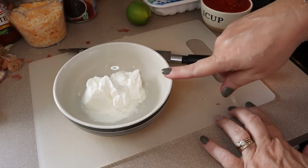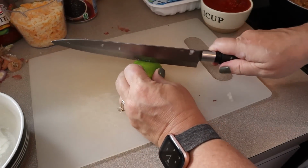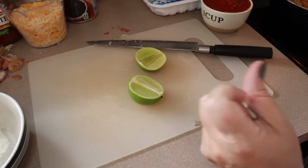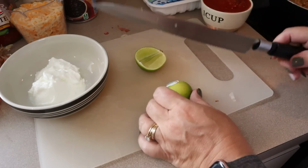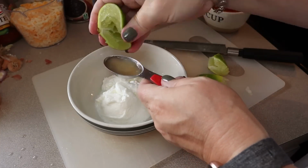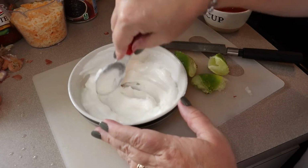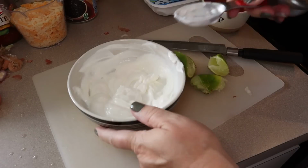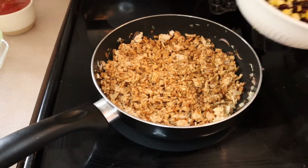The next thing we're going to need is half a cup of yogurt with a tablespoon of lime juice. And also, if you're using cilantro, you would mix the cilantro in with this as well. And you just use 1 tablespoon of cilantro. And I have my oven preheated to 350 degrees. Set that aside.